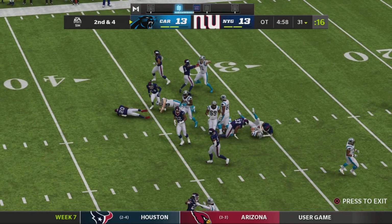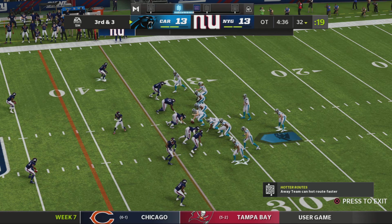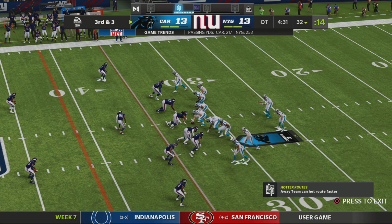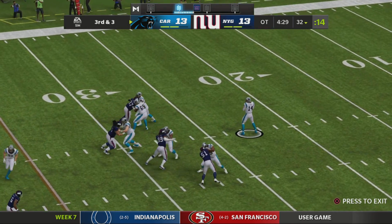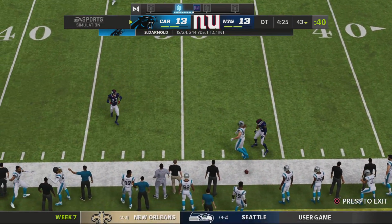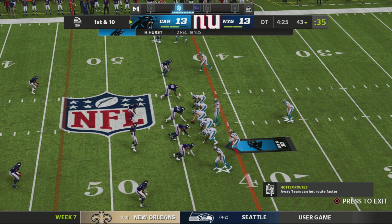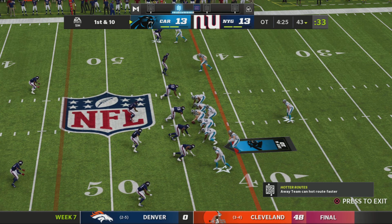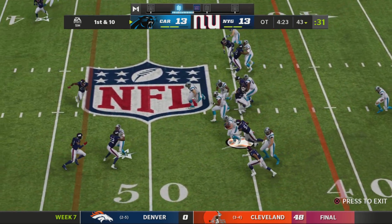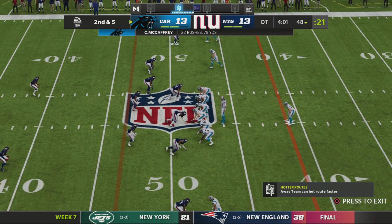Another run with McCaffrey on second down. And a scratch out only about a yard up to the 32. So a big play in this opening drive of overtime. Now looking at a 3rd and 3. Darnold, his first throw in overtime. And he's got Hurst, his tight end. And past the 40 before he's out of bounds. They'll run with McCaffrey. And give him about 5 as he gets this up to the 48-yard line.